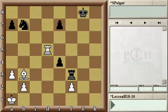And yet, white needs to be still careful from where to attack that knight. Should white attack the knight from d7, or should white attack the knight from b5? Or is it just the same? In most cases in chess, it's not the same, and you have to be careful and look out for the differences between the similar choices.